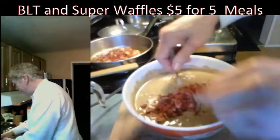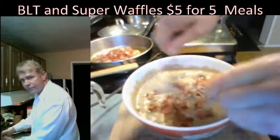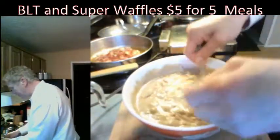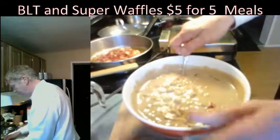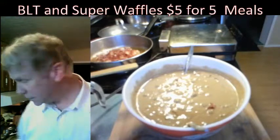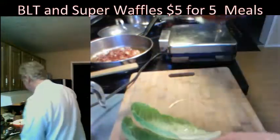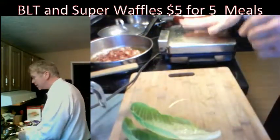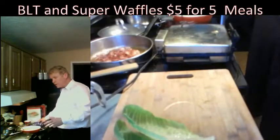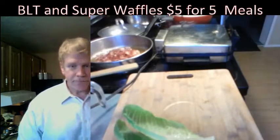All right, I'm gonna mix this bacon into the super waffle mix. So it's got blueberries, peanut butter, and bacon. Now I'm going to prepare, get this over here. I'm going to get the pan. It's nice and still heating up. It's almost there. I'm going to toast this really good bread.